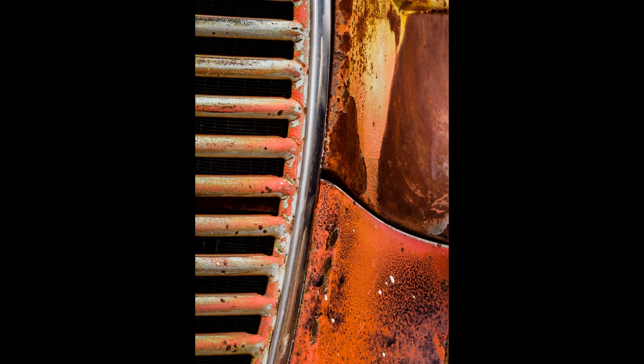Rusted Ford Grill, 10 points. This has a nice tonal range for the overall capture. You can see all the rust, you can see the design, and it seems to be in sharp focus. The lighting overall is flat, so you don't have a lot of shape increased or enhanced by the lighting.